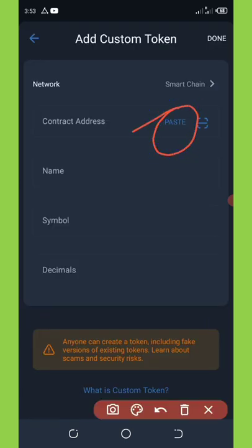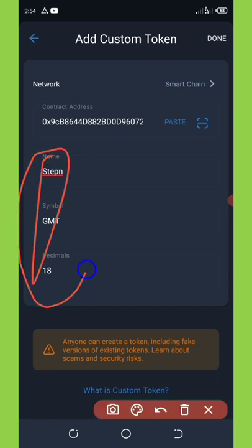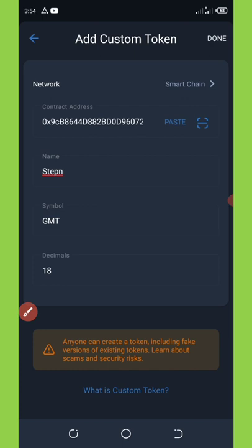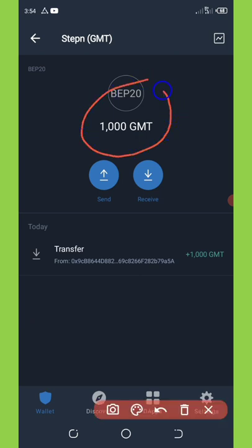Okay, so here change it to BNB Smart Chain, and once you do that, you're gonna click on paste button. All right, so once you paste it, every detail about this coin will be listed automatically for you. So let's wait for it to list. Okay, you can see that it has listed all the information needed about this token. All right, so now we're gonna click on done button. All right, so now you can see that we got our 1000 GMT token successfully on our wallet. You can see the amount right here. So this is how to add it on your Trust wallet, guys.